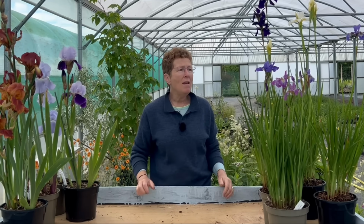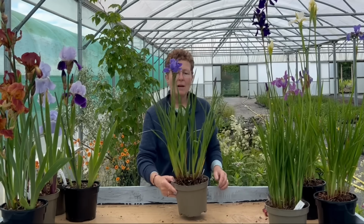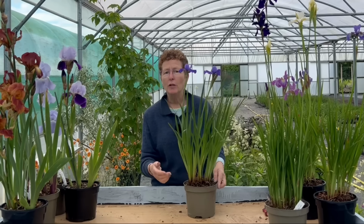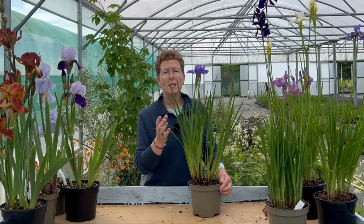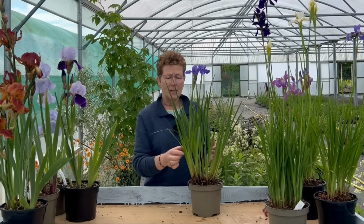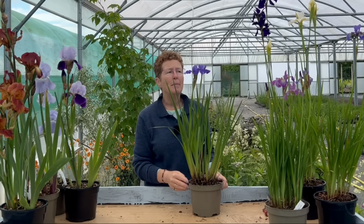Now, go on to my favourites. And the reason why I like these is because the foliage, once the flowers have finished, looks wonderful. It looks as though you've got another grass-like plant there. So this is what is known as a graminoid. The foliage looks like grass. It's going up and it stays there. It looks tidy. It doesn't die back down.